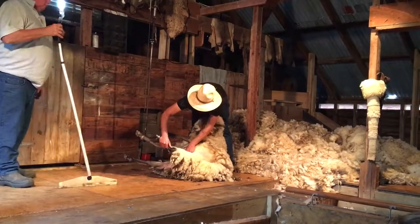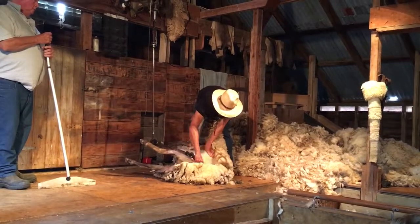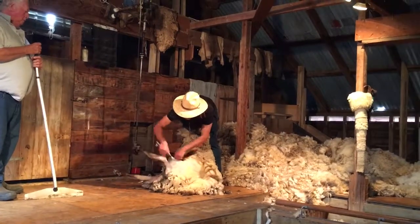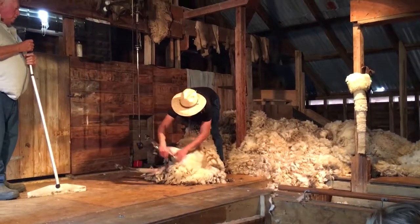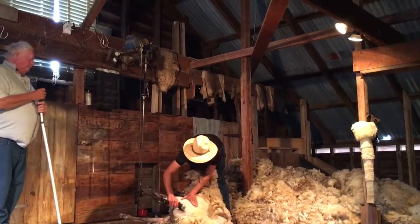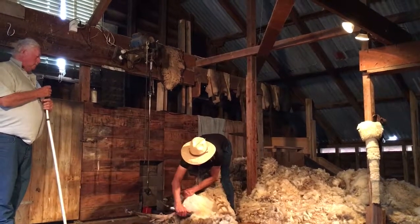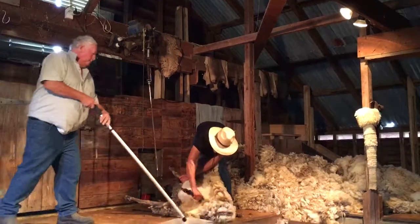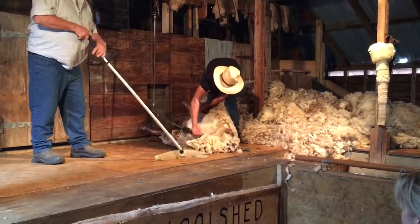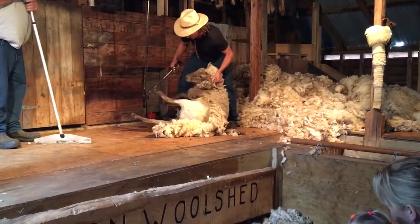There we go, down that first leg there. A little bit sticky today. The weather hasn't been so nice to us in the last few days, a lot of rain, a lot of wind. Here we go, up to that, onto the top knot.